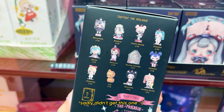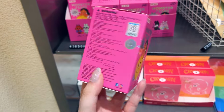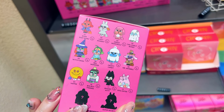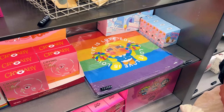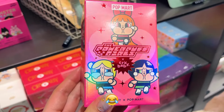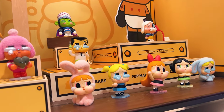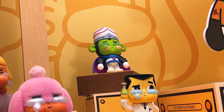Contemplating. She's pretty cute. I'd want that little devil. Or the spooky kitty. Too risky though. Crybaby is an ally. Okay, the packaging is so good. It's so cute. Do I get a Powerpuff Girl? I kind of want it. I'd want Mojo Jojo, I think.